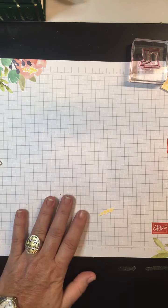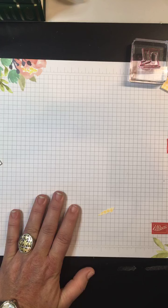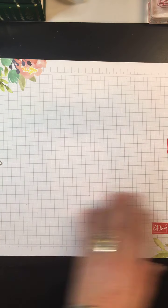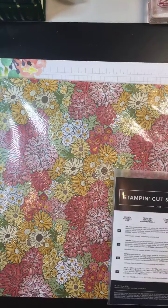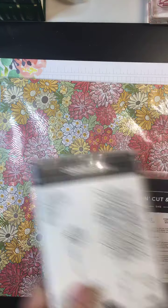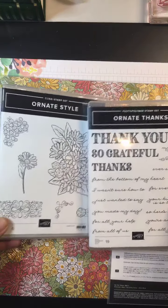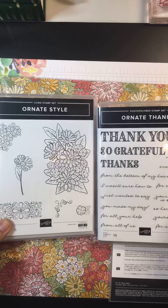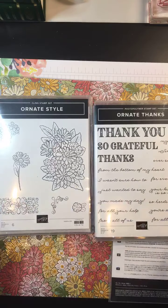Now, my last card I want to show y'all is, oh, I love it. It's so pretty. Let me show you the paper that comes with it. These are the 2 stamp sets that come with it. I don't know if you could see those. Yeah. Ornate Style and Ornate Thanks. This is the Ornate Garden Suite.